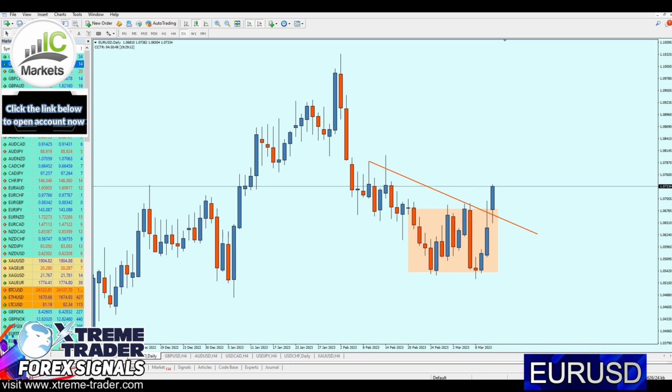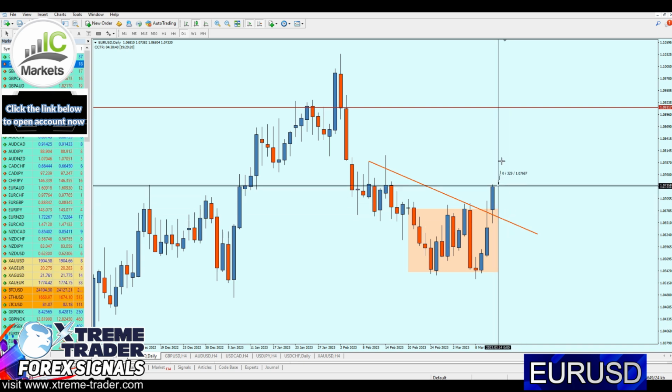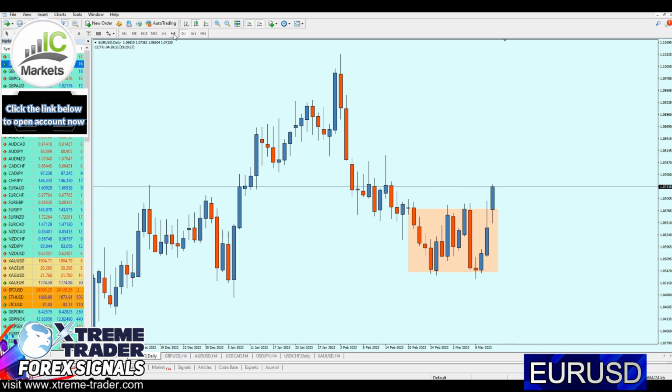And if that happens, the Euro USD is looking for at least 1.09117, which is going to be very good, and of course will provide us with at least 174 pips of profit. However, let's now move to the 4-hour time frame.